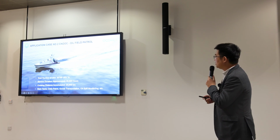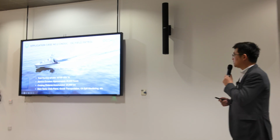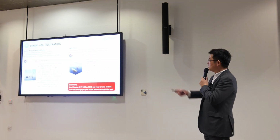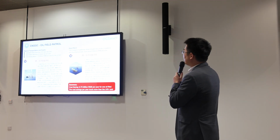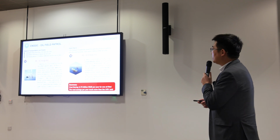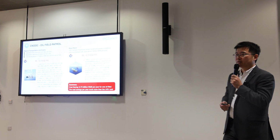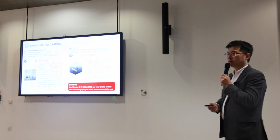They have already used it for over 25,000 hours, and the distance is about 24,000 kilometers. The main tasks are daily patrol, goods transportation, and also oil spill monitoring, etc. So this is their internal reporting on the cost side. For the operation cost, material transportation, and supply, they save about 1.975 million RMB per year for the oil field. For the daily patrol, they also save about 5 million RMB per year. So the ROI is very good, and when they buy the boat, within one year you can save the cost of the boat.